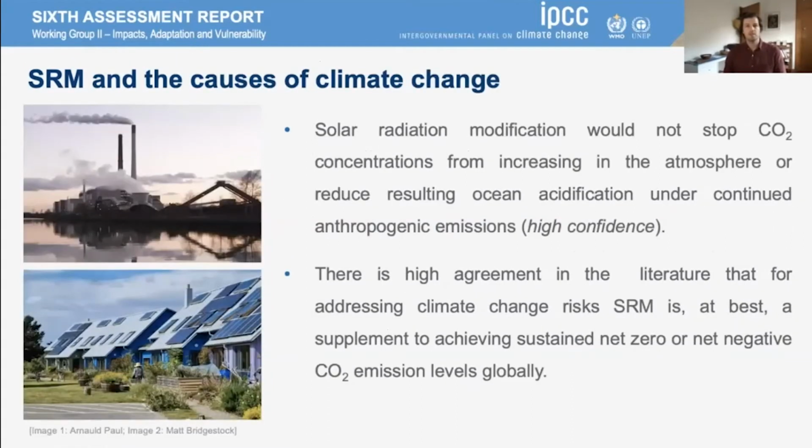SRM also does not address the root causes of climate change. So solar radiation modification would not stop carbon dioxide concentrations from increasing in the atmosphere, and it would not stop the resulting ocean acidification under scenarios with continued anthropogenic emissions. For this reason, there is high agreement in the research literature that for addressing climate change risks, SRM is at best a supplement to achieving sustained net zero or net negative carbon dioxide emissions levels globally.